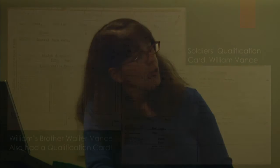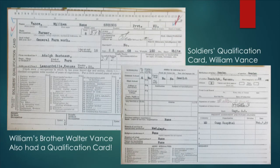So you've got your soldier qualification cards. I think somebody's working on digitizing these. So this one's for William Vance, gives me his service number, tells me his height, tells me his weight, tells me where he's from, what his occupation is, and then on the back side it tells me what he's good at. He's assigned to the medical department. He's sent to a camp hospital. That's where he is until he's discharged in 1920.